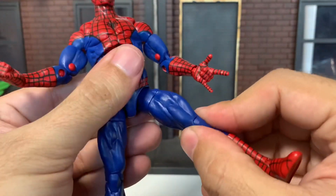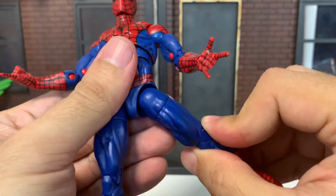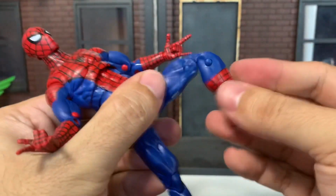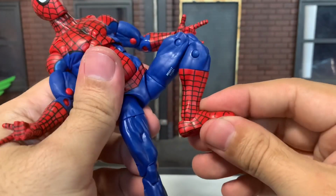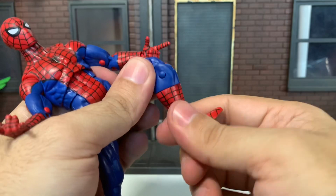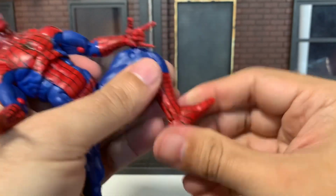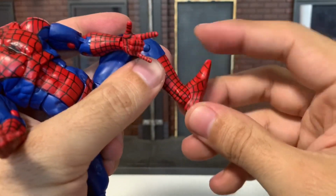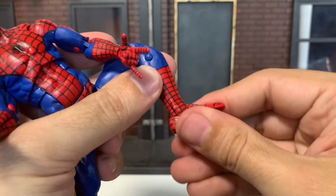Thigh cut. Double jointed knee. Do we get a boot? Oh man, we do get a boot cut, and that's a lot of range. Good stuff.